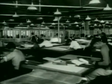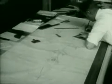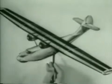One of the early tasks for the young factory was to prepare plans for the Navy's new flying boat. It was another first for San Diego. In a world of biplane flying boats, it was a monoplane. It was called the PBY.